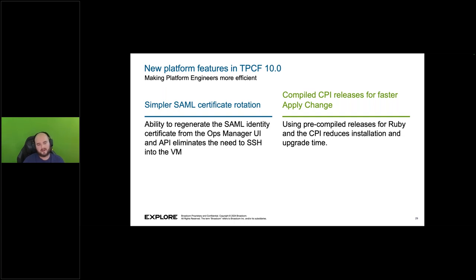So again, it's great to see we continue to make this an even better process, but just having this in general is nice, because certificate management in general is just something we have to do. Nobody really likes to do it. It's just the nature of the beast, so to speak. But we're getting the ability to regenerate the SAML identity certificate from the Ops Manager UI, and you don't need to make API calls to do that. So again, making that process easier for that specific certificate.